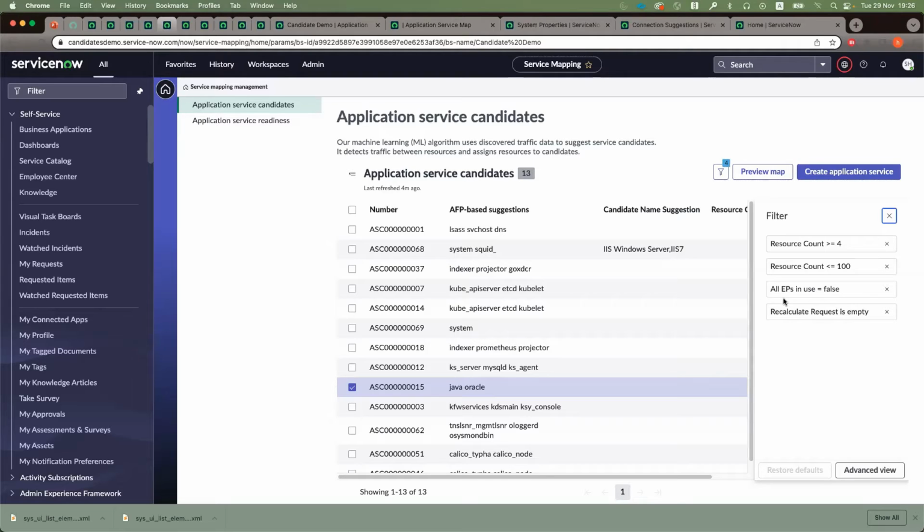Another default filter is that all the entry points suggested for the candidate do not participate in other services. You know that when you create a map, if the same entry point is added to a new service, you get an exception that blocks the creation of the map because the entry point is unique per service. So you see this filter showing that all the participating entry points in the candidate are not in use with other services.